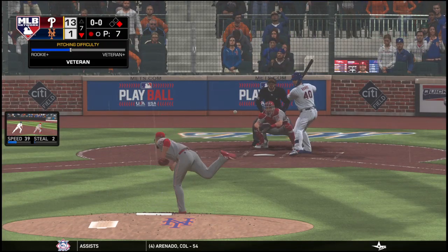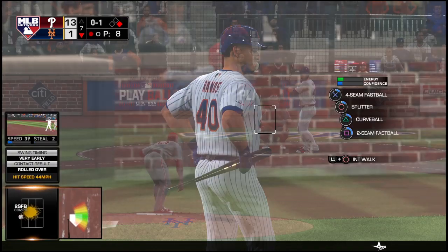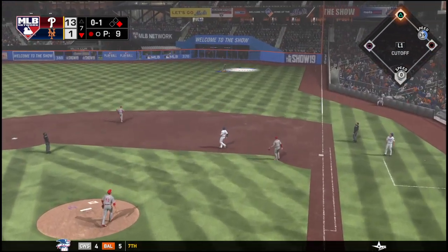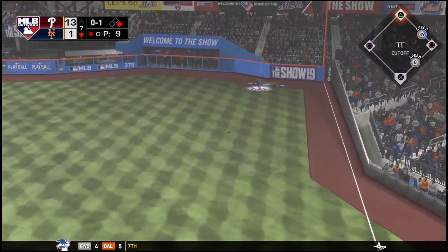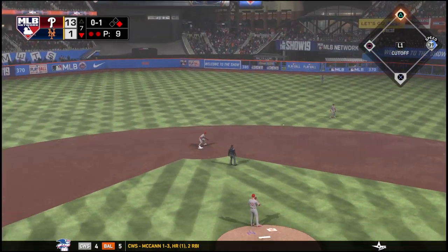Stepping in now, Wilson Ramos, as he'll go after the first pitch and bounce it into foul territory. He's 0 for 2 in the ballgame so far. Lifted in the air out to right. Harper has a read on it. Makes the play, and there are 2 gone now.